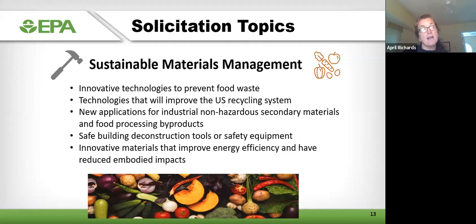We're really looking at life cycle. We want you to consider where the materials come from, what the water and energy usage are, what kind of emissions there are, what happens at end of life, so that the whole technology is environmentally friendly and we don't create another issue that we didn't intend.